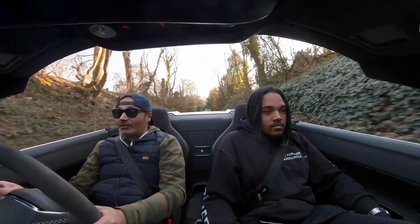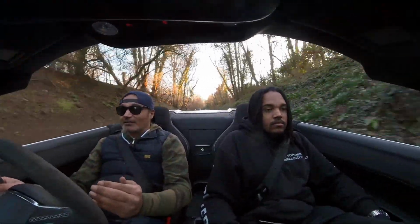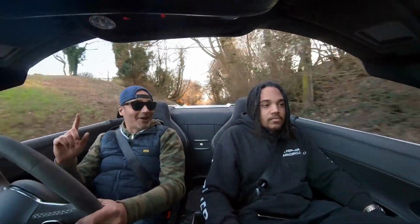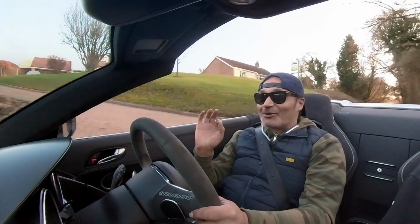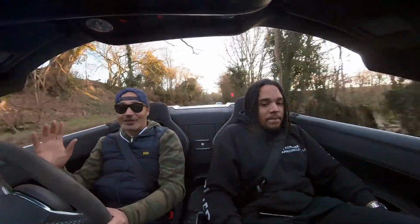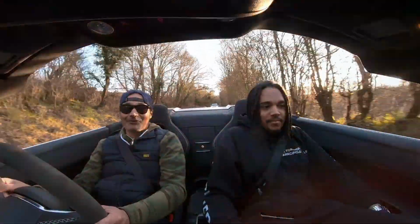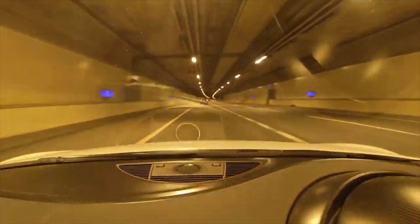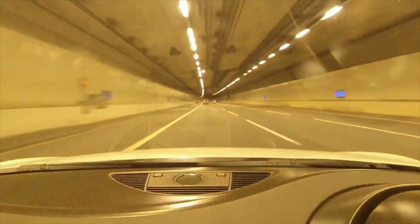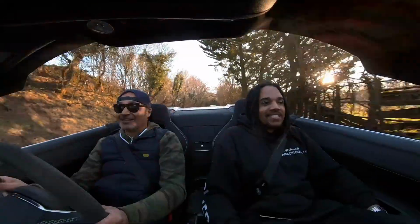So you end up with a Spyder that is lighter than the stock Spyder, but with all the benefits of the roof down. And that roof down just makes such a difference, doesn't it? Yeah, it makes a big difference. It's like everything feels faster. The sound of the exhaust, you just hear it, especially when you go through a tunnel. Yeah, exactly. What do you think, Damani?